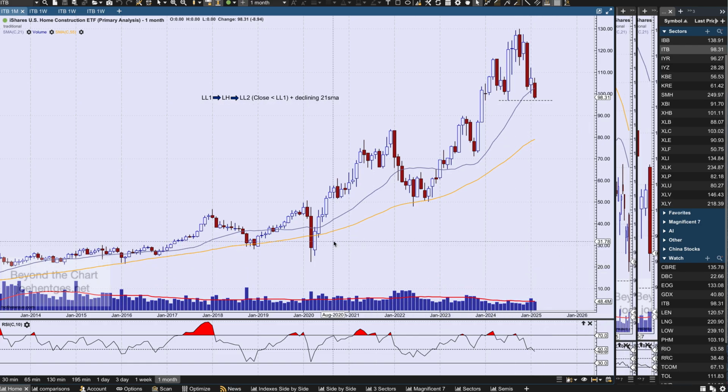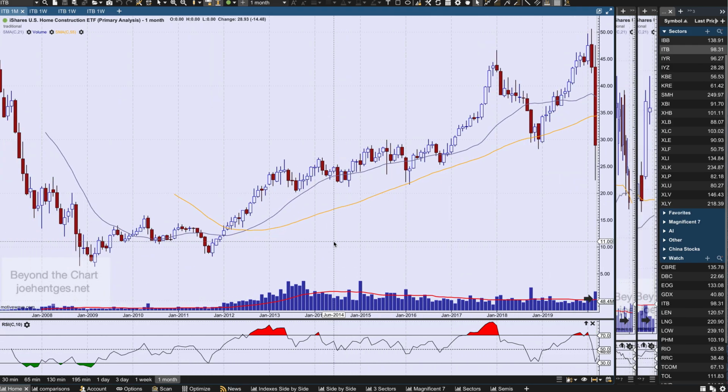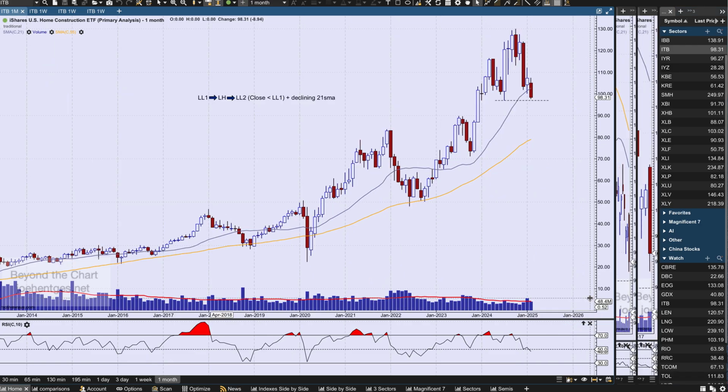And before I go there, I just want to show you real quick back to 06, 07. On both XHB and ITB, I do not have data prior to May of 2006. So I don't have the data to be able to tell you the setup and look at the setup on either one of these, on either XHB or ITB. But I do have it on the individual stocks, and so I'll show you an example of it on Lennar.